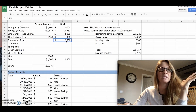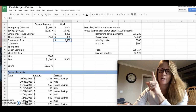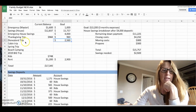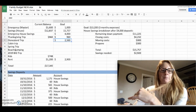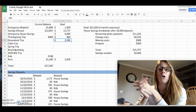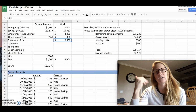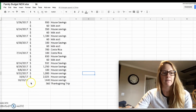Disneyland trip we were hoping to maybe do in February, but when the opportunity to purchase the house came along, that just might have to wait till 2018. That's okay. Anyways, and then I just started keeping track of other things that our dreams would be. So I keep them on here, although we don't have a goal and we're not working towards it right now. We want to keep it in our sights so we know what to work for in the future. Then down here is just where you can see I keep all the savings ledgers.